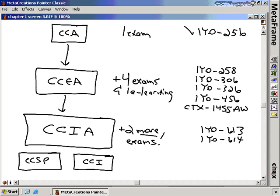There's 4 more exams. There's 1YO258, which is Citrix Presentation Server 4 Support. There's 1YO306, which is the Citrix Access Gateway. There's 1YO326, which is the password manager. And then there's also this particularly nasty exam, this 1YO456 exam, which is Citrix Access Suite Build and Test. That one's actually a simulation exam, and the early reports of it is that it's pretty difficult.